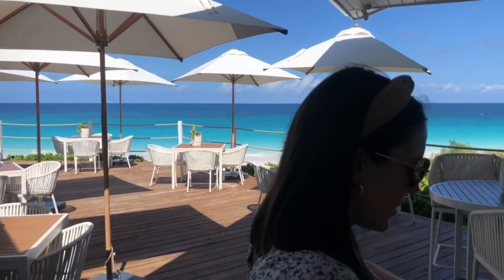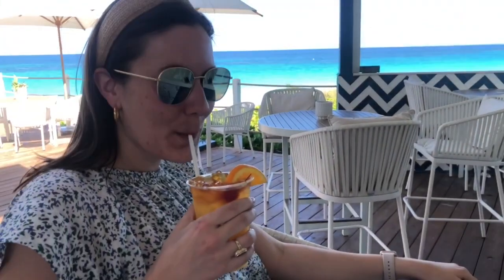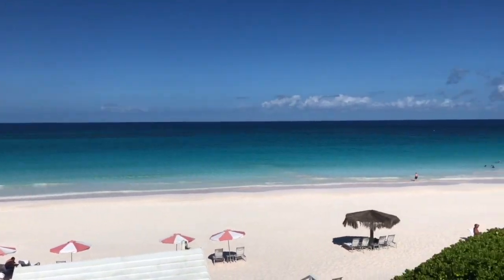Absolutely. So right when we got there, we really set off to explore as much as we could because we only had a short amount of time. So we started off going to the Pink Sands Resort. Past the resort, they have kind of a private access to their own personal restaurant, which is the Blue Bar restaurant, which is right on Pink Sands Beach. So that was the first time that we really got to see and appreciate just how beautiful the water and the sand were.